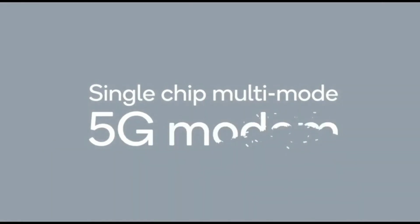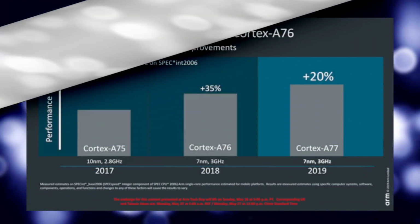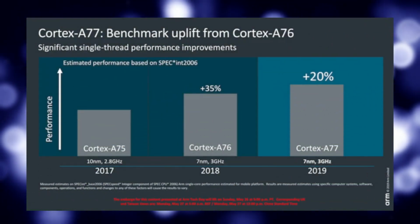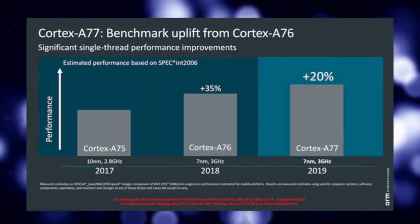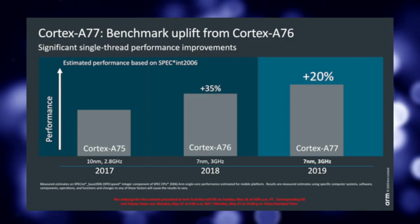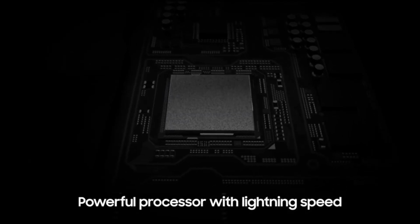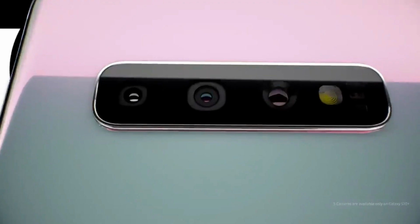And along with all that, Samsung will be bringing their new chipsets based on ARM's new Cortex A77 cores. The Cortex A77 core design will have up to 20% improved performance over last year's Cortex A76, and there will also be a 60% improvement in machine learning performance, so you are getting some really big power with the Galaxy S11. And not only that, Samsung will be bringing a major camera upgrade of the decade.